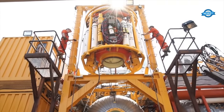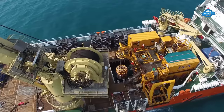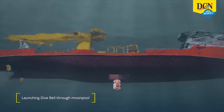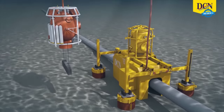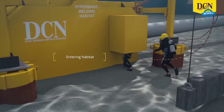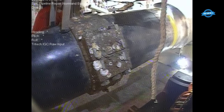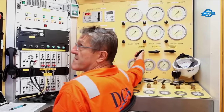Following the hermetic sealing and purging of the habitat to lower the water level, the first gas containment barrier, a sort of safety clamp, was mounted on the pipeline, followed by the lower and upper sleeve. The divers were then able to start on the demanding welding process while the gas continued to be pumped through the pipeline.